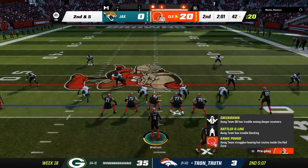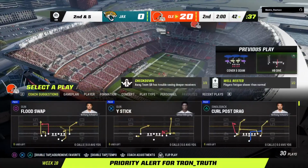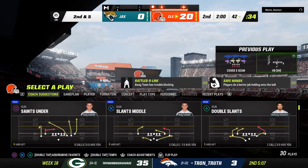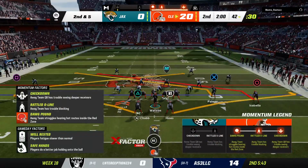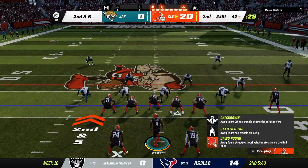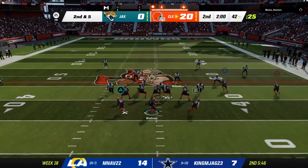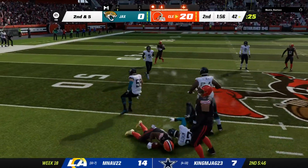Trying to sit on a lead and play that way, that doesn't work too well for most teams. Run your offense. Run what you do best. Exactly. Put it all the way down and try to increase your lead in a big way. And the best way to do it, touchdowns. Second and 5 now. Watson drops it off for Chubb.